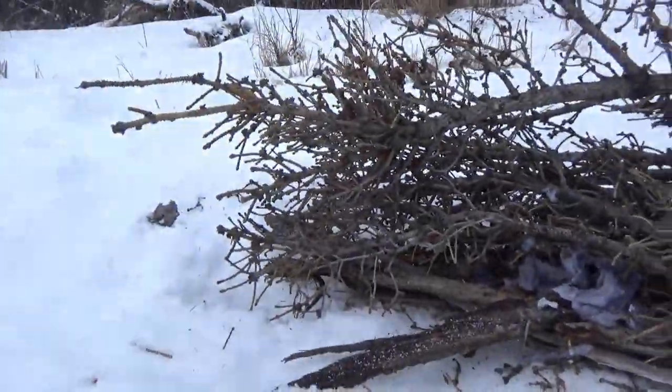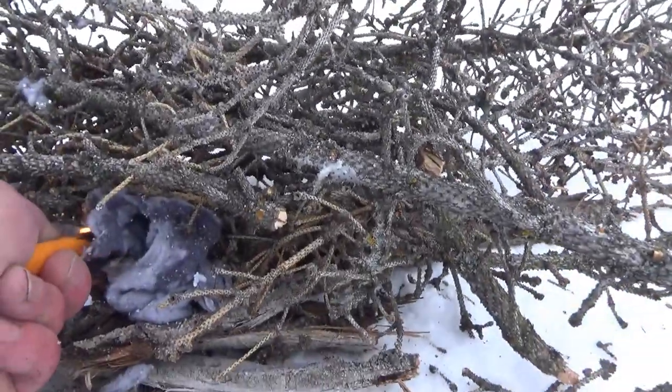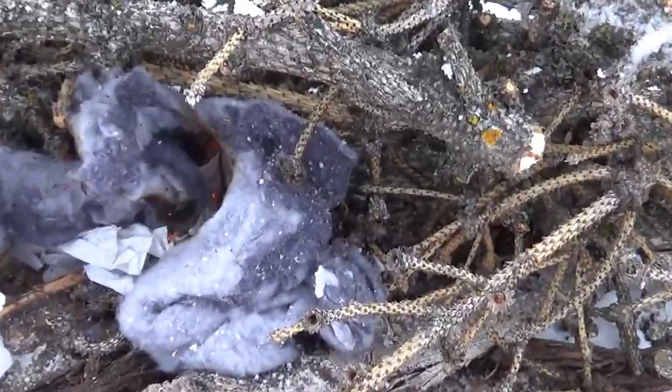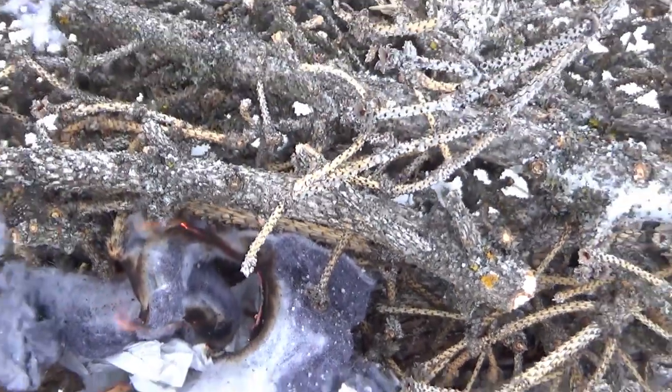So I'm just parked right on my snowmobile track. I'm gonna try to build a little fire. Got some dryer lint. Everything's kind of damp.